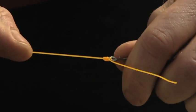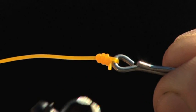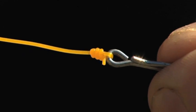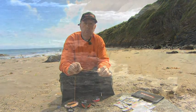And you give it a good tight pull. You can trim the tag end off, leaving about 1/8 of an inch. That is the finished knot. This is a very, very reliable and strong knot, and it's basically one of the simplest knots you need, and it'll do the job very well.